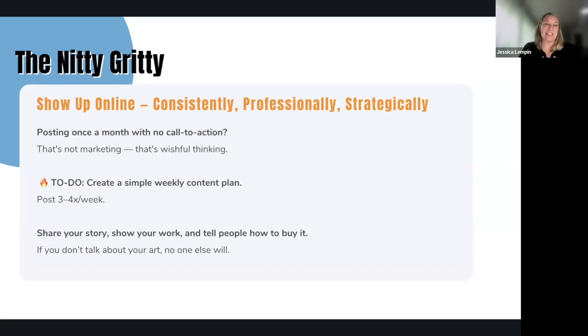The goal is to create simple content 3 to 4 times a week. I know that sounds stressful. You don't want to go on 3 to 4 times a week to set these posts up. But what you can do is devote maybe an hour's worth of time on a Monday or a Sunday and pick 3 to 4 of your images you want to share. Create those posts, schedule them ahead, right? All the social media platforms at this point allow you to schedule ahead. It just takes a few minutes of thinking forward to be able to share and stay consistent.